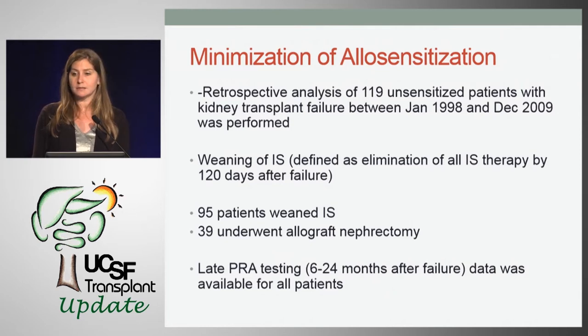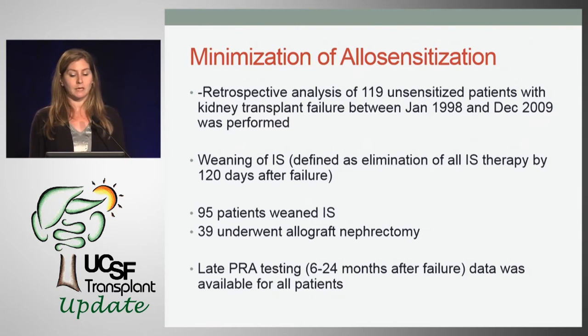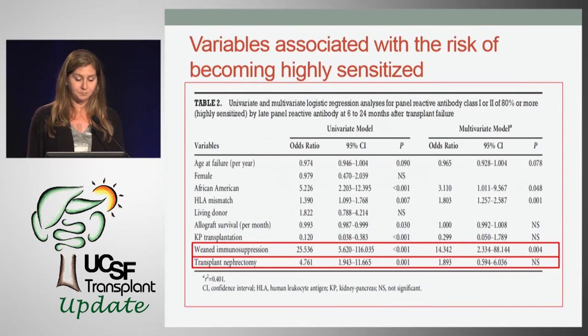This was a retrospective analysis. There were 119 unsensitized patients who had kidney transplant failure between January 1998 and December 2009. Weaning of immunosuppression was defined as elimination of all immunosuppression therapy by 120 days after failure. 95 patients were weaned in this retrospective analysis. 39 of those patients underwent allograft nephrectomy. And late PRA testing, which was defined as 6 to 24 months after failure, data was available for all of these patients. So this is looking at variables which were associated with the risk of becoming highly sensitized.